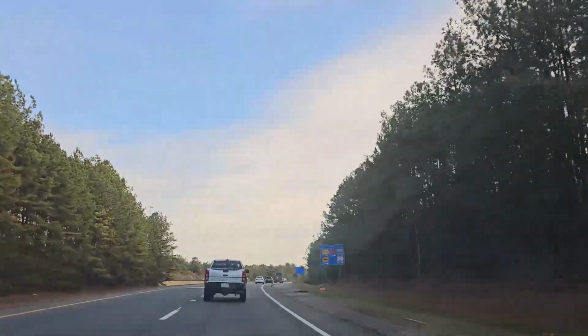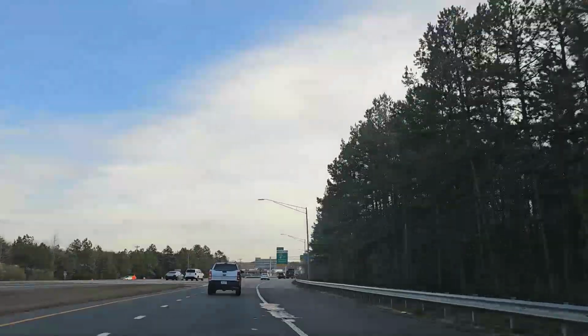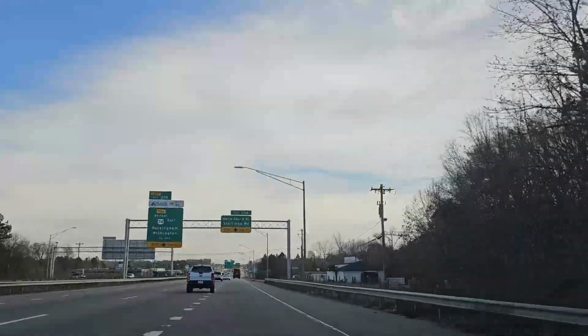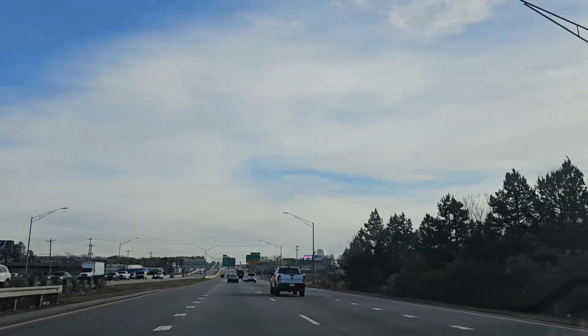So yeah, this will be my first time driving on a toll road. I don't have an E-ZPass thing or anything, so I guess they'll scan my license plate and send me a bill in the mail. And I believe we go this way.